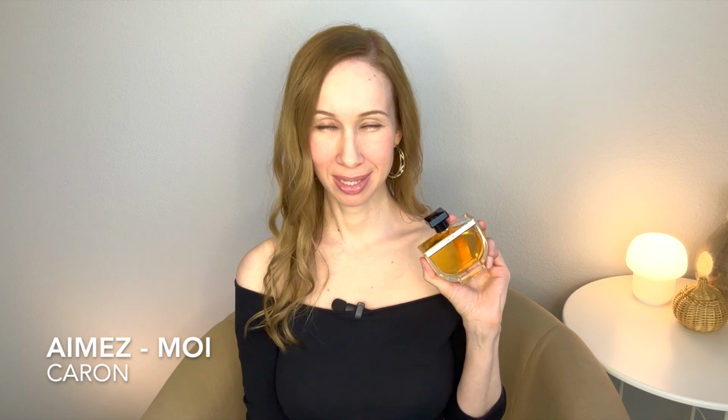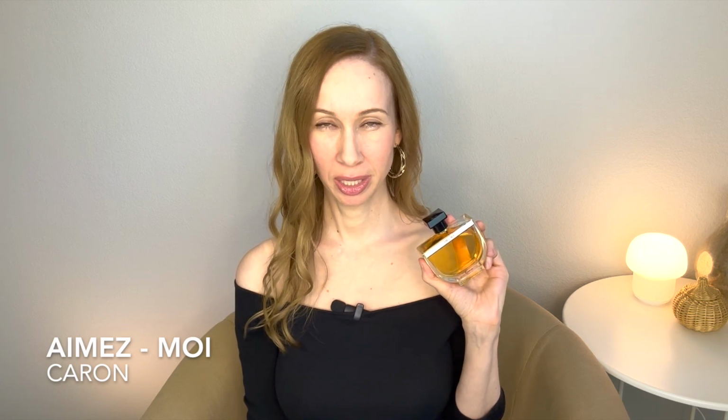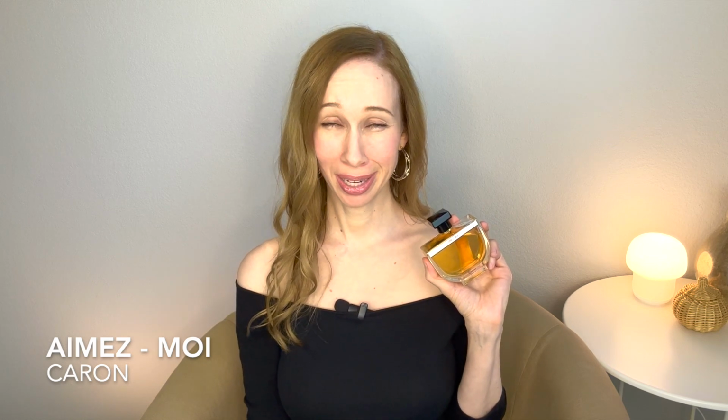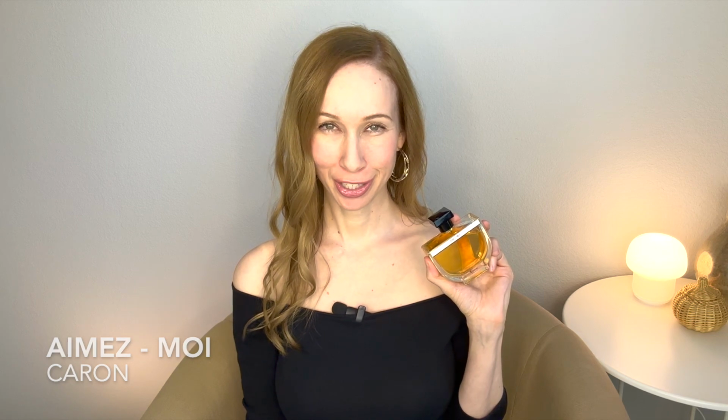Next, we have Aimez by Caron. This has an anise note as well as mint up at the top. It is a lovely composition. It is a vintage composition. So if you're averse to maybe a vintage scent, this might not be for you. I wear it year round and it tends to last 8 hours on my skin with a moderate projection. Again, this is Aimez by Caron.